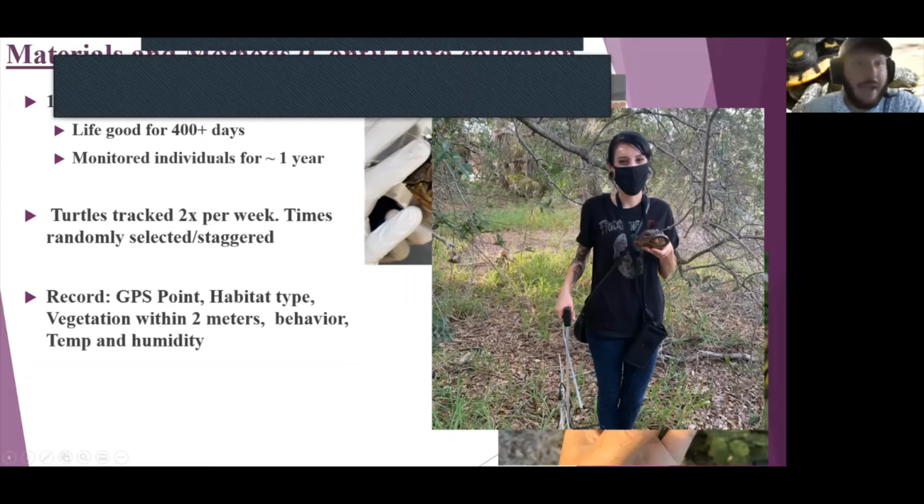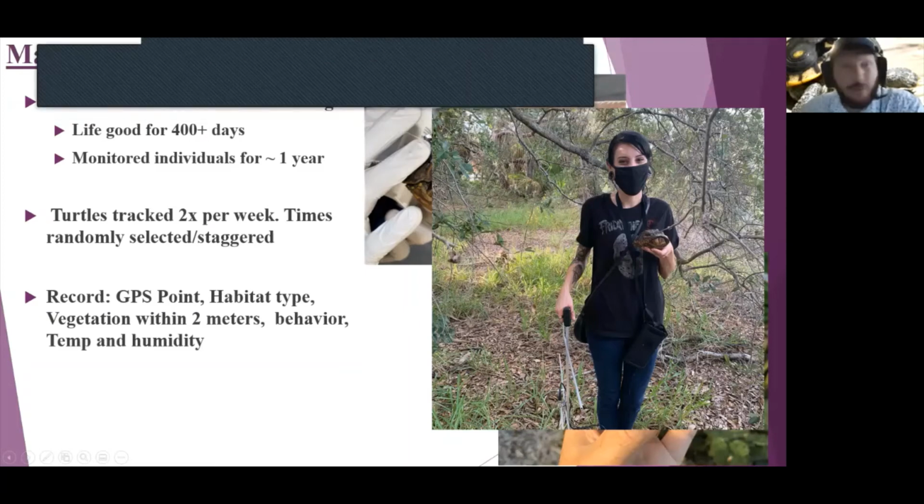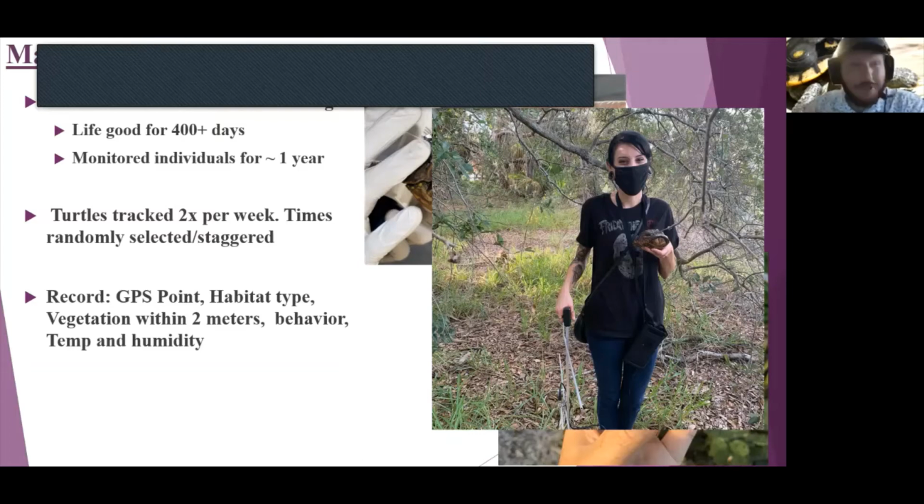We didn't handle them every time that we found box turtles, but we wanted to check the integrity of the tags every so often too, because sometimes tags fall off of turtles. So we want to make sure the epoxy held up. And luckily that never happened at the preserve site. At one of our other sites, we actually did have a turtle's transmitter fall off, but luckily one of our students actually tripped over that turtle and found it right after the tag had fallen off. So we were able to reattach that tag.